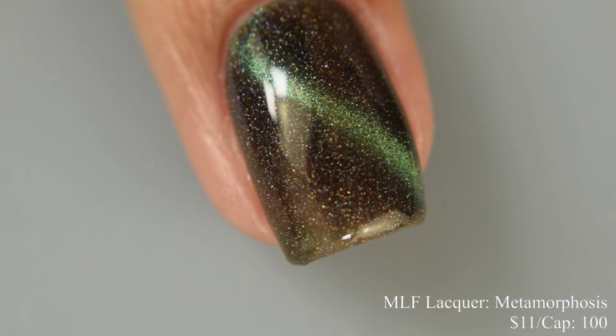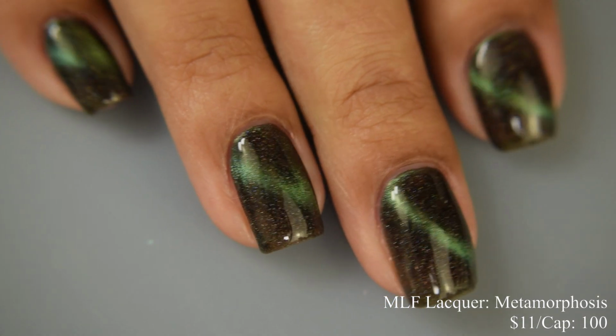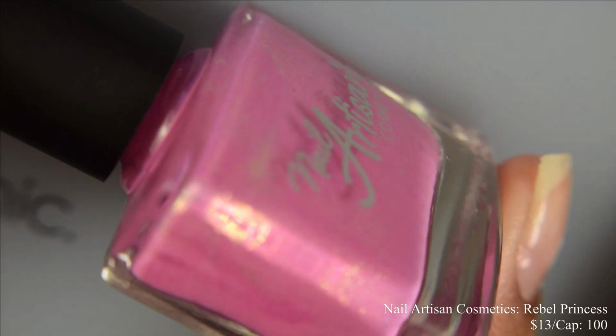pigment appearance. So again, you are seeing a glossy top coat on my full hand shot here, lots of movement with the pigment, but again, I want to remind you guys, make sure you magnetize your glossy top coat layer as well. And next is Nail Artisan Cosmetics Rebel Princess.